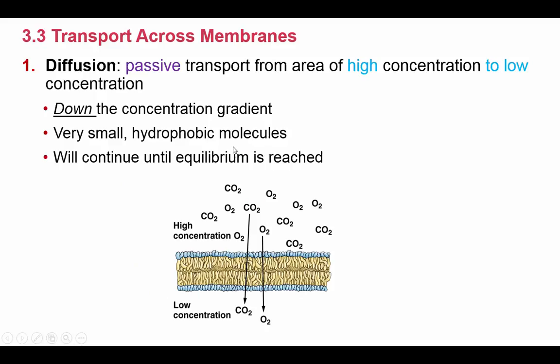So with diffusion, diffusion is, again, a type of passive transport, so it does not require energy. It specifically is going to move substances from their higher concentration towards their lower concentration. So if you look at the image, for example, here you would notice that there's more carbon dioxide and more oxygen out here than there is in here. So diffusion says that these substances will move from their higher concentration towards their lower concentration. We would say that this is moving down the concentration gradient because it's going from high to low.